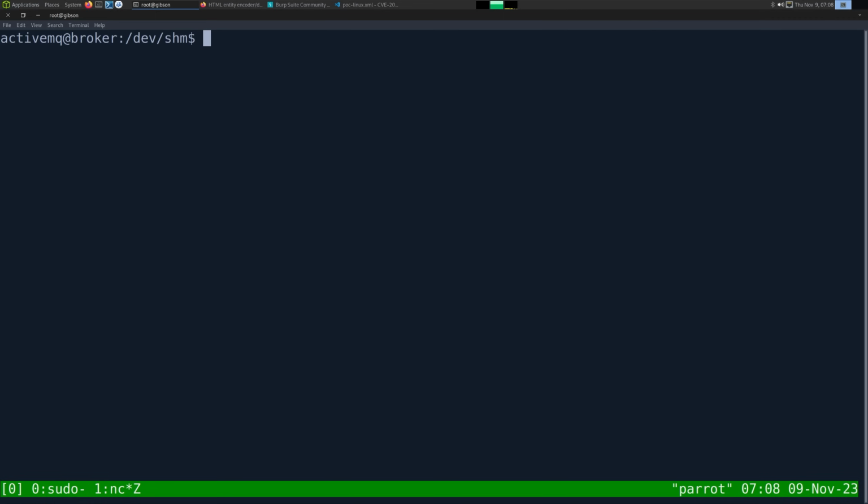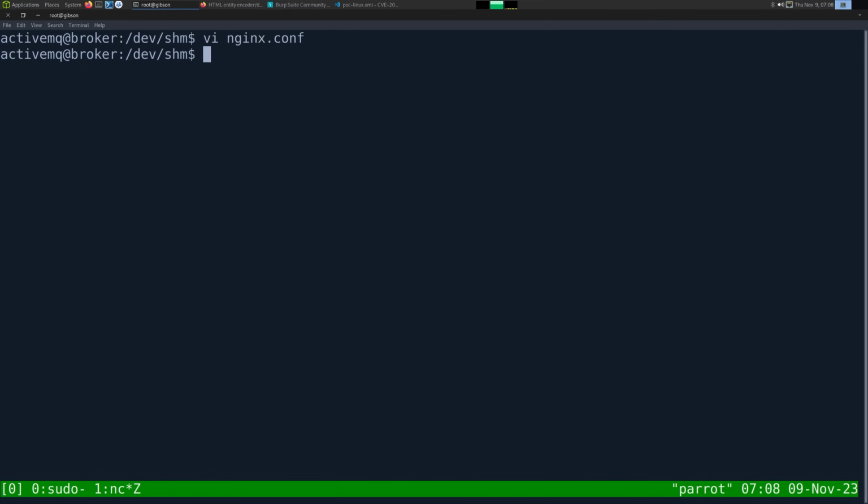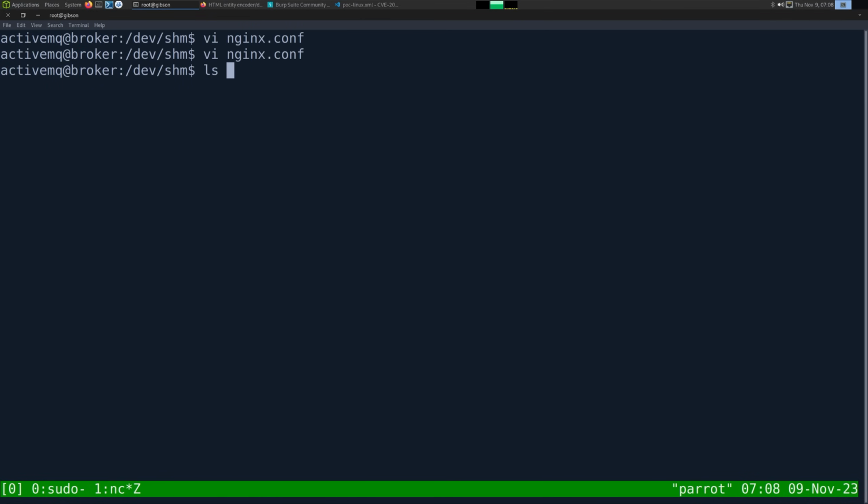Well, remember when I was talking about the 2016 exploit of ActiveMQ that just had a vulnerable WebDav server? Why don't we make this a vulnerable WebDav server and use curl to put files, right? So we can do autoindex on, and then dav_methods, and we can enable the put. So that's going to enable the module. I bet there's a WebDav module in /etc/nginx/modules-enabled. ls /etc/nginx/modules-enabled | grep dav.